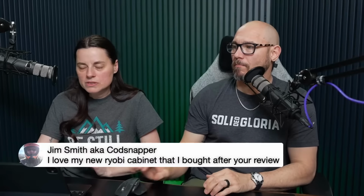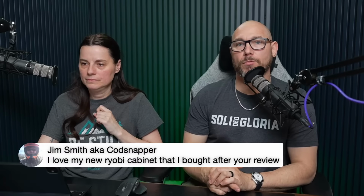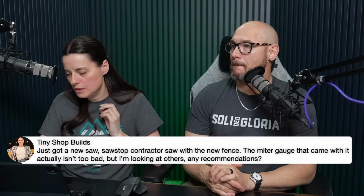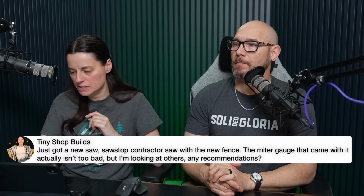Jim Smith said, I love my RYOBI cabinet and I bought it right after your review. Good job. I'm glad you did. Tiny Shop Builds says, just got a new SawStop contractor saw with the new fence. The miter gauge that came with it actually isn't too bad, but I'm looking at others. Any recommendations?